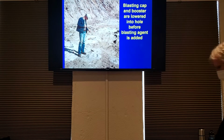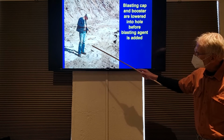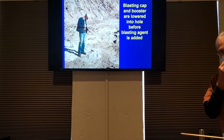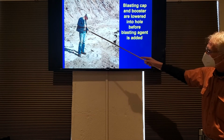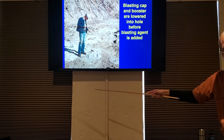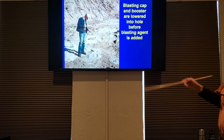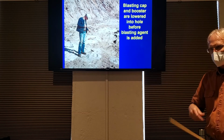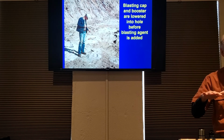So what was done here, there's the booster. The cap has been inserted into it. Then you tie it off, and the cap comes on this long cord here, basically, which you can lower into the hole. So it goes all the way down to the bottom of the hole. And then the truck would come by and pump in the ANFO. You only fill the hole about a third of the way full.